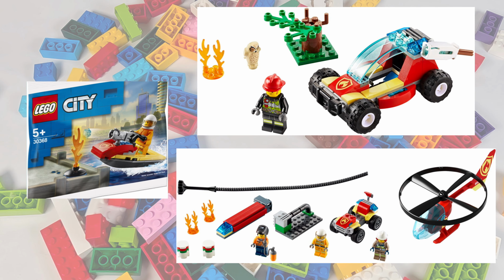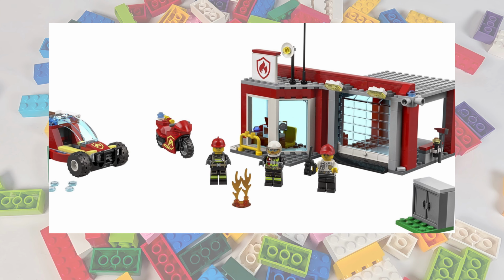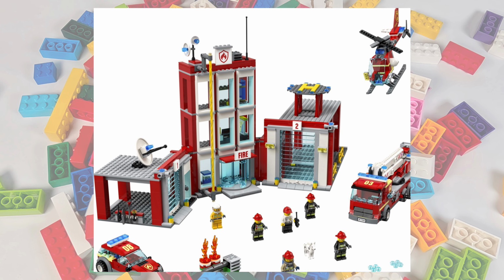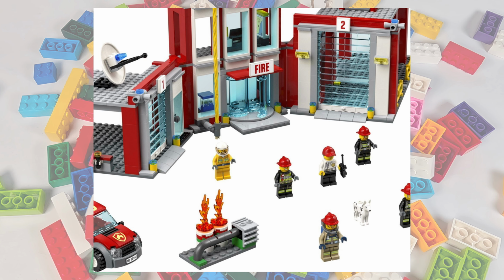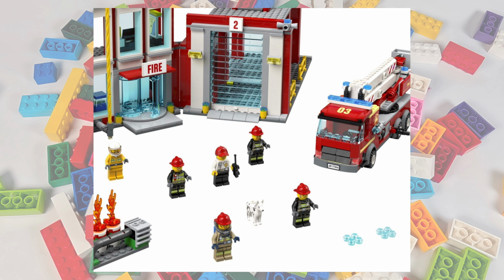The highlight of 2021 was the release of 2 fire stations. The 2 fire stations released were numbered outside of the normal city numbering pattern, with the first small set, 77943, having 230 pieces, 3 minifigures and a small vehicle. The second, much larger fire station is 77944, and this was an updated remake of the 2016 set 60110, with 900 pieces, 6 minifigures, a fire truck, a vehicle and a helicopter.